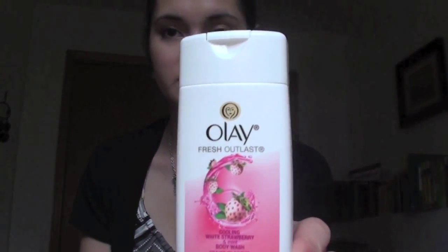First I'm going to start with some bath and body care items. The first item that I have is an item I got from a Pinch Me box. It's the Olay Fresh Outlast Cooling White Strawberry and Mint body wash, and it was a pretty big size. I think it's like a 3 fluid ounce travel size.